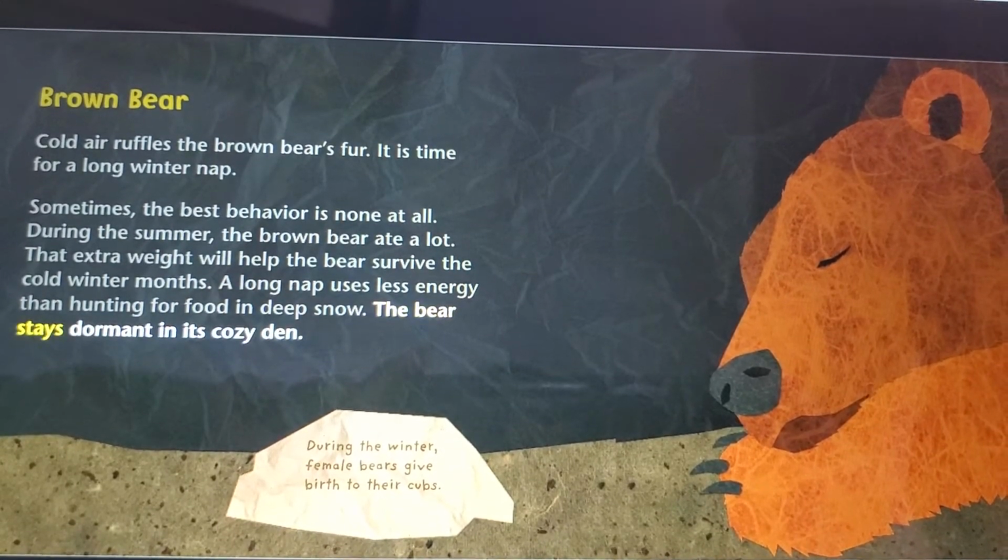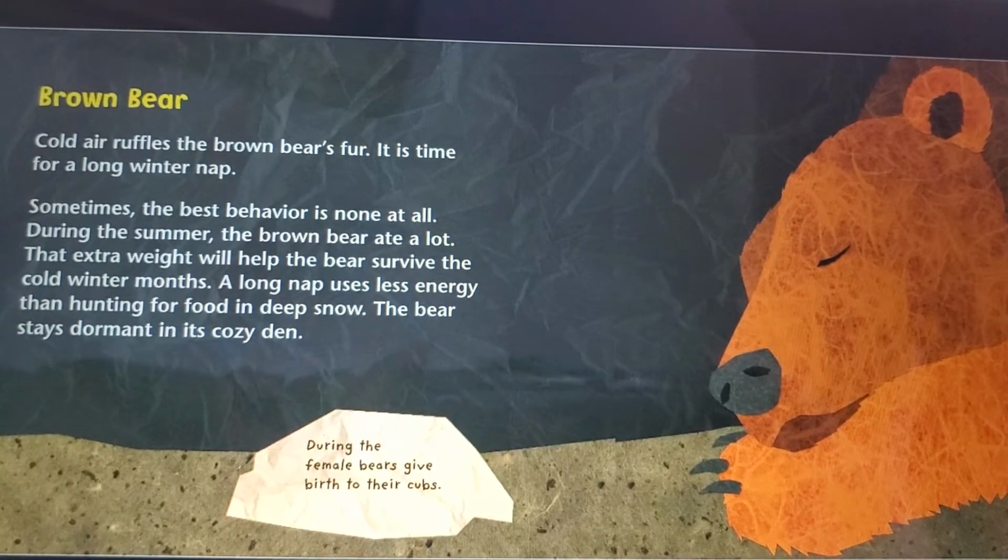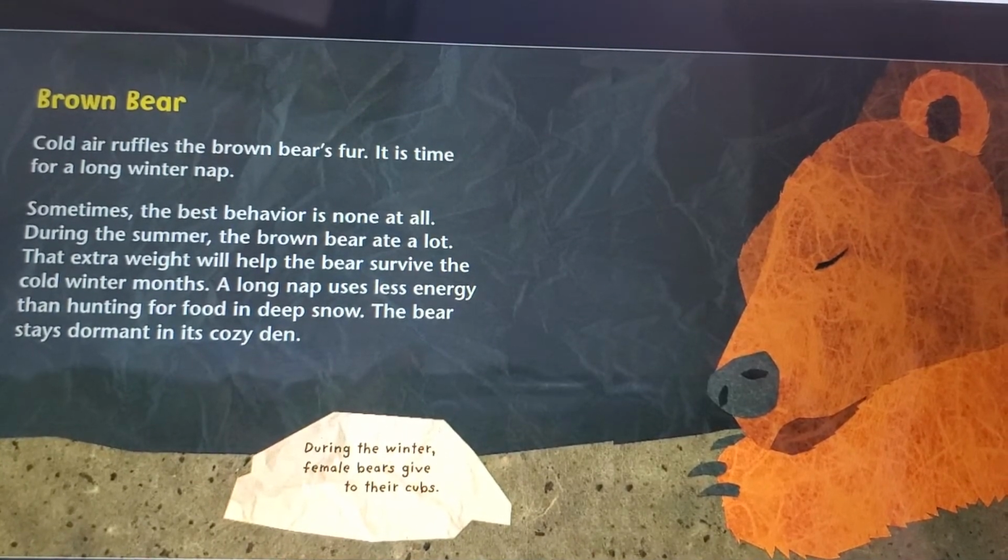The bear stays dormant in its cozy den. During the winter, female bears give birth to their cubs.